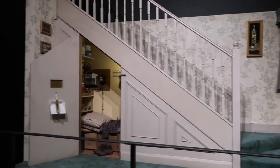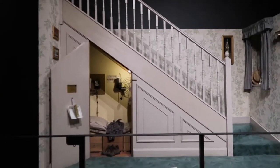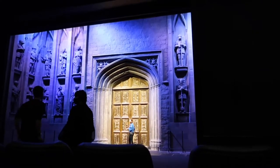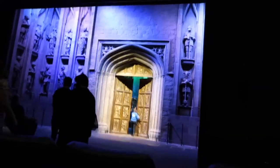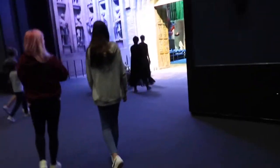I didn't like Harry very much, did they? They were nasty to him at the castle. Those words, of course, were, "Welcome to Hogwarts." Ladies and gentlemen, this is the one, the only, the Great Hall of Hogwarts.